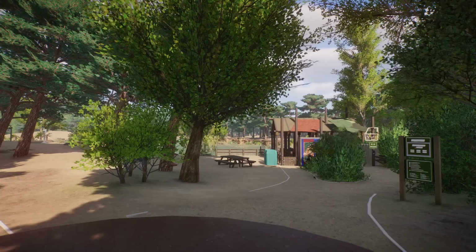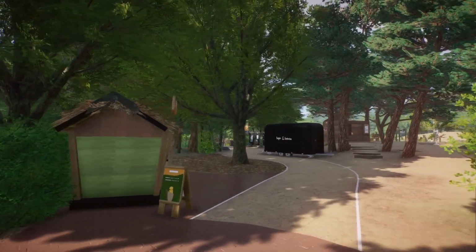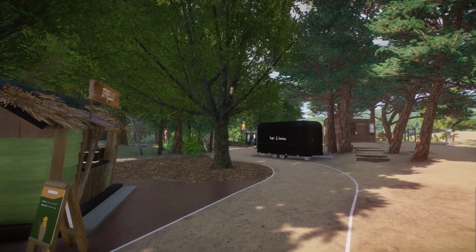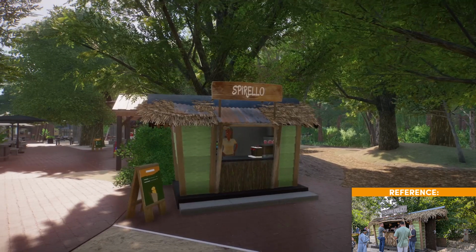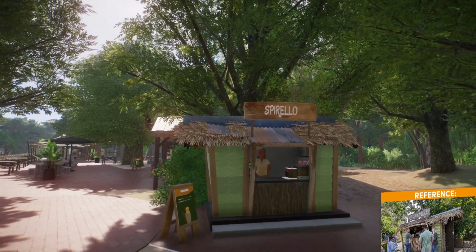So I couldn't get into the file today. That was fun. Luckily, Eben was able to help me fix it, and now it's working again. So I've been able to make a bit of progress on this area over here. As you can see, I've got two of the food stands in already. One is the new Spirello shop, which is moderately detailed. It's not as clean as I had hoped, but the new Oceania skirt pieces over here did come in clutch.